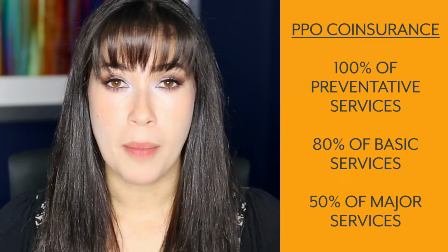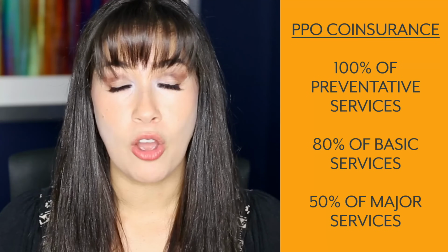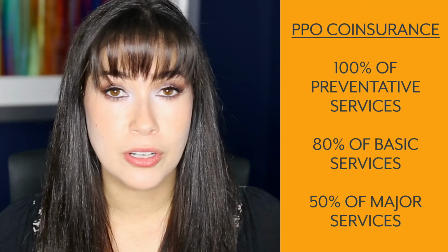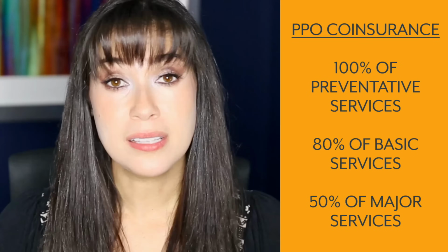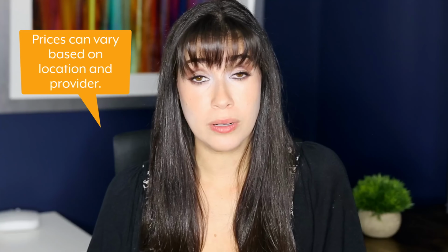Most PPOs will operate on that 50, 80, and 100 split. So 100% of the costs of your preventative services will be covered, 80% of the costs of your basic services will be covered, and 50% of the costs of your major services would be covered. So preventative services would be things like exams, x-rays, cleanings, etc. Basic services could be something like a cavity, and then major services could be a root canal. The tricky thing here is that if you have a dentist that charges more, then your bill is just going to be higher regardless of the fact that your coinsurance will likely be the same from plan to plan.